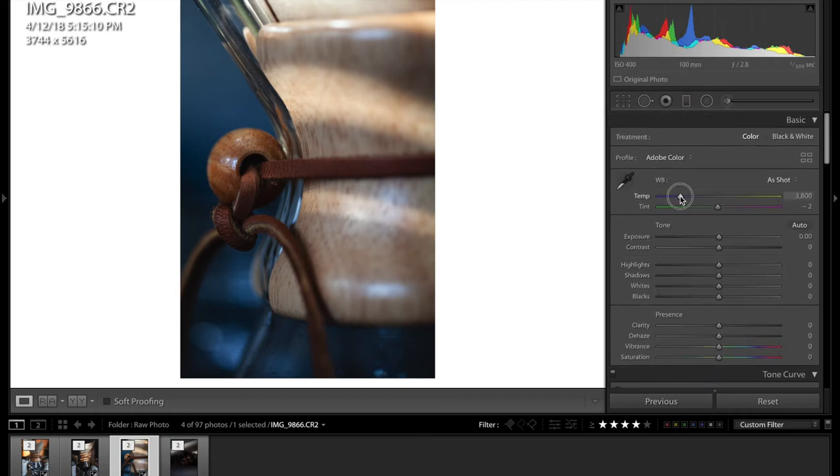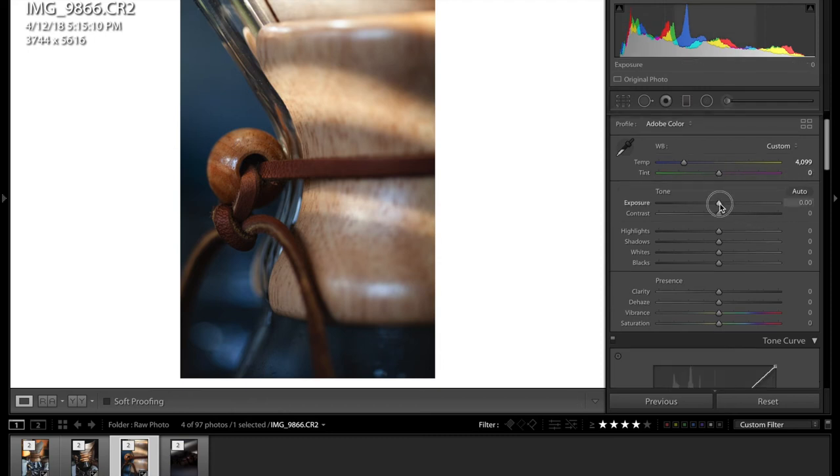But anyways, temperature I'm going to bring up here to around about 4100, same as the other ones. Tint, I'm going to actually right on zero is going to be good. Okay, so exposure, I'm just going to bump it up a tiny bit, +0.10. Let's add a little bit of contrast to maybe about +5.